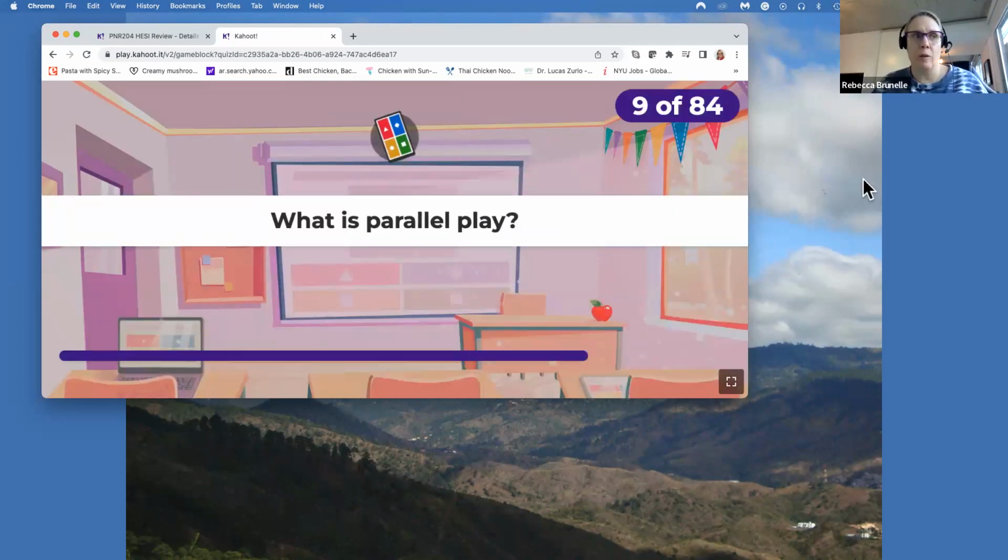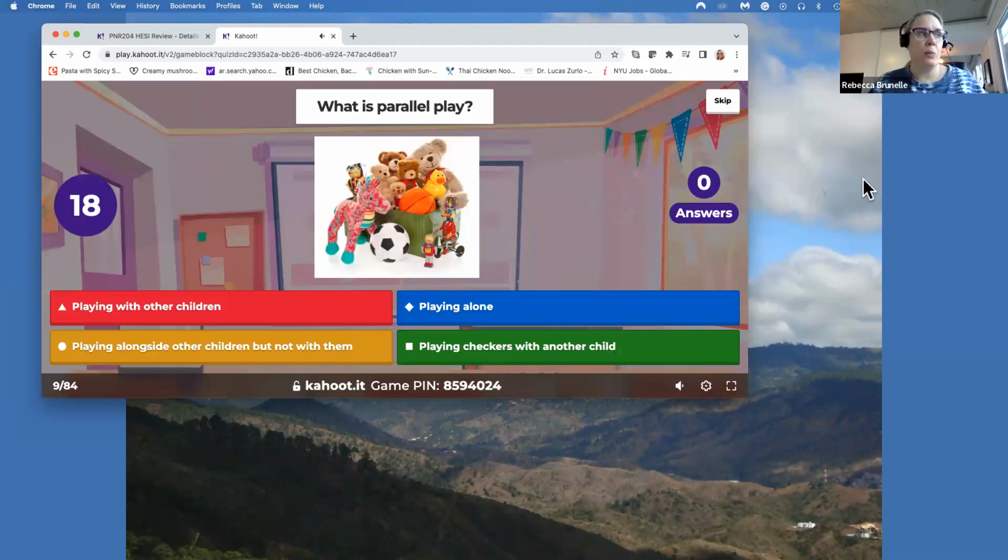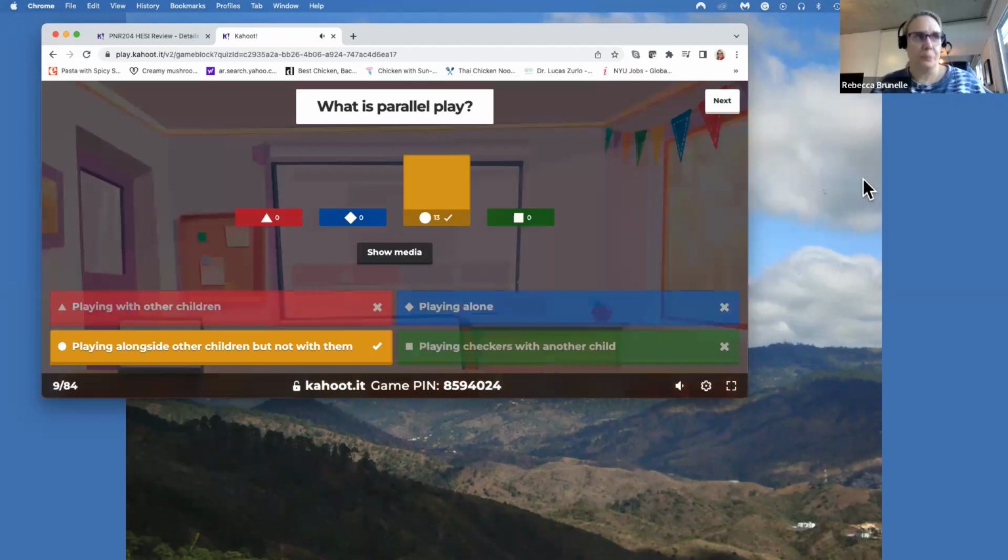What is parallel play? Playing with other children, playing alongside other children but not with them, playing alone, or playing checkers with another child? Good job. Playing alongside, like two children playing near each other, but not with each other.